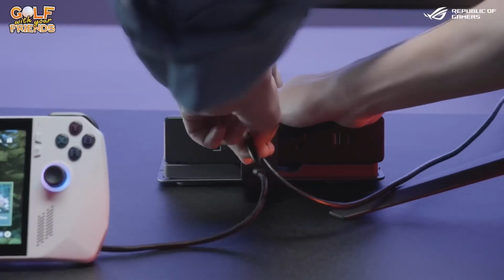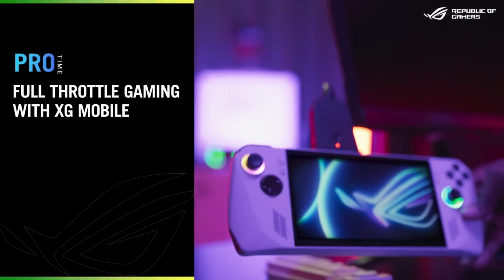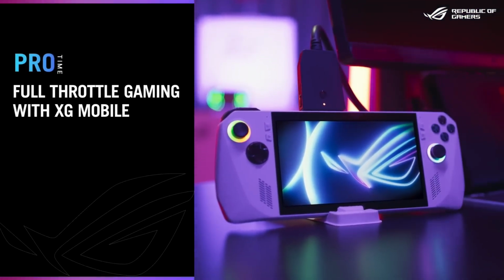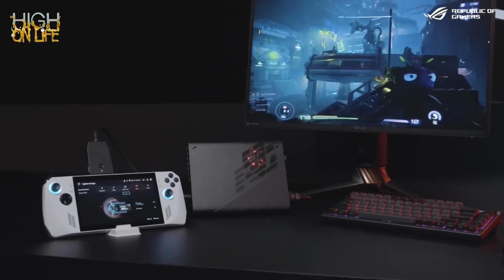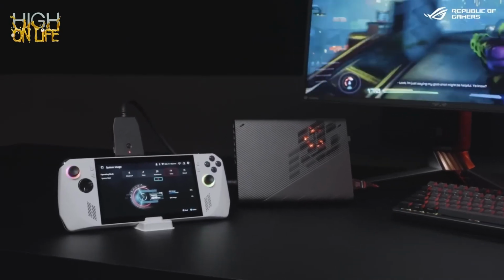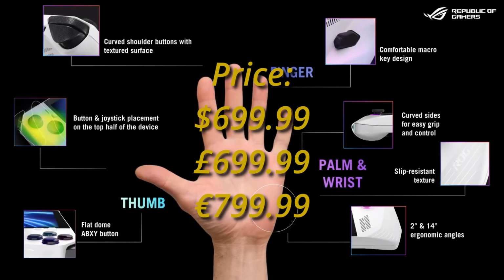However, it does have another trick up its sleeve where you can have an external graphics card in a dock, so you can give this the power of up to a 4090, but for an extra $2,000. The standard version of the Z1 Extreme though, without an external GPU, is $700, £700 or €800.